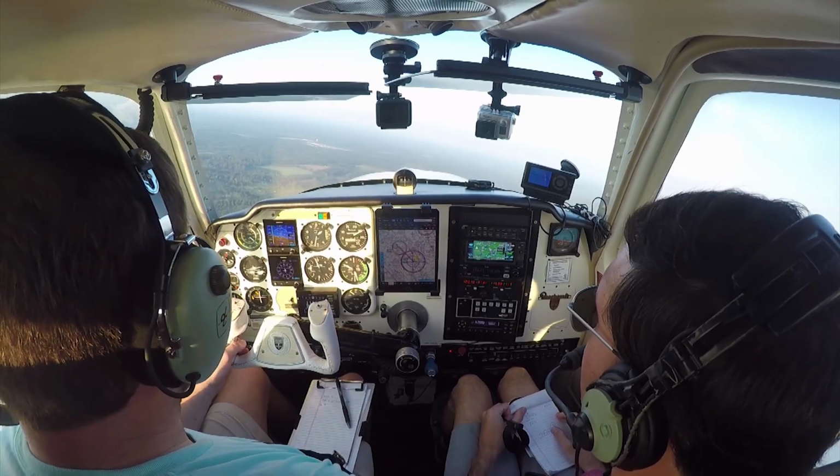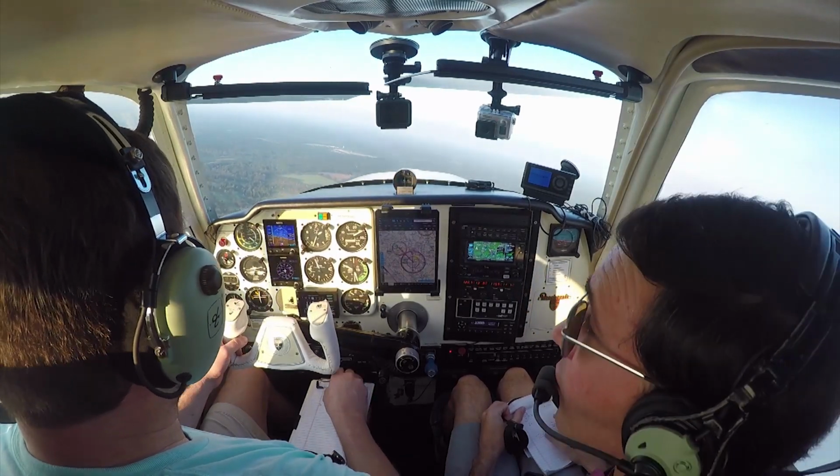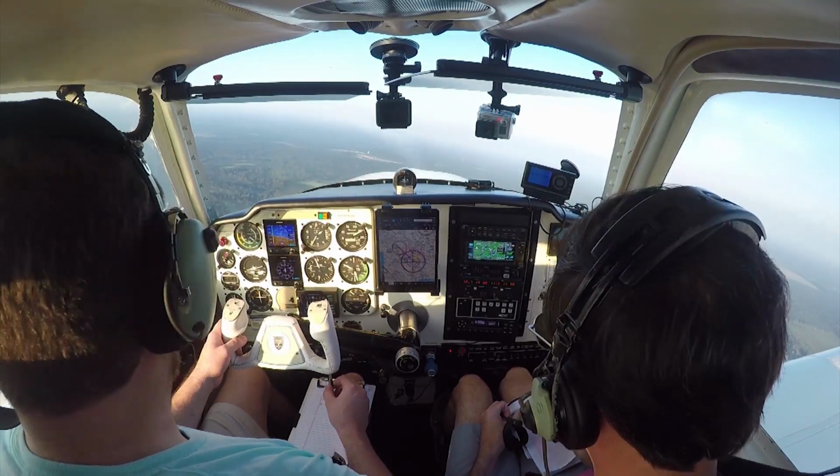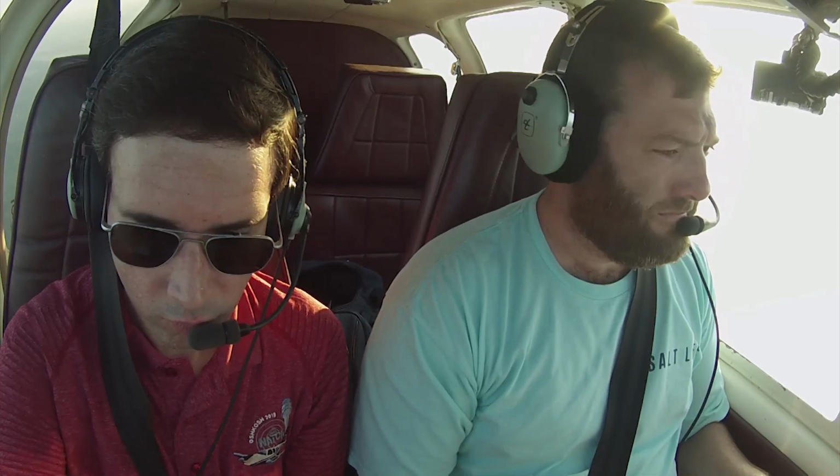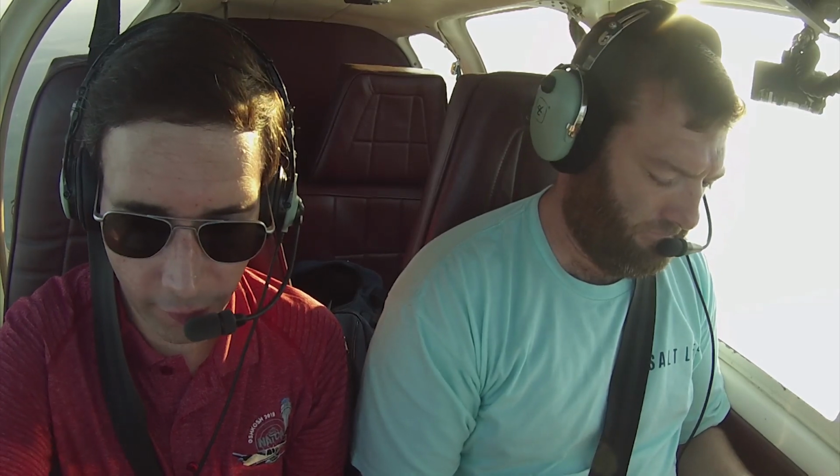Tallahassee Approach, Quebec. 105 is observation. Weather better than 5005. Temperature 23, 2.22, altimeter 3008. Okay. 27 and we have Quebec.